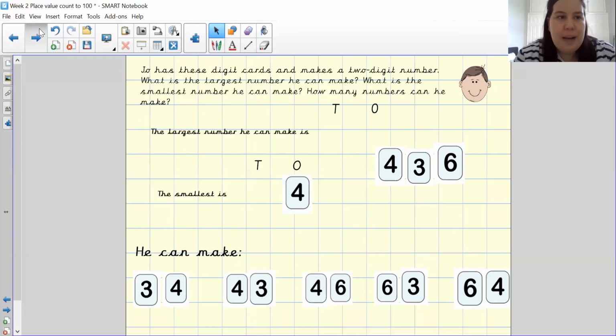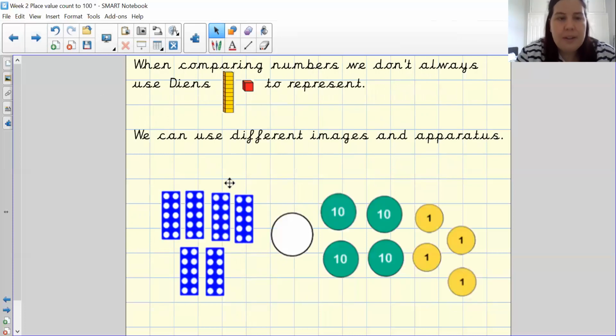So we're moving on now to our next activity. When we compare numbers, we don't always have to use the tens and ones sticks to represent them. We can use different images and apparatus. So as you can see underneath, I've got Numicon, and then I've just got random circles to represent tens and ones. For the tens, I've represented it by writing the number 10, and then for the ones, I've just represented it by writing the number 1.